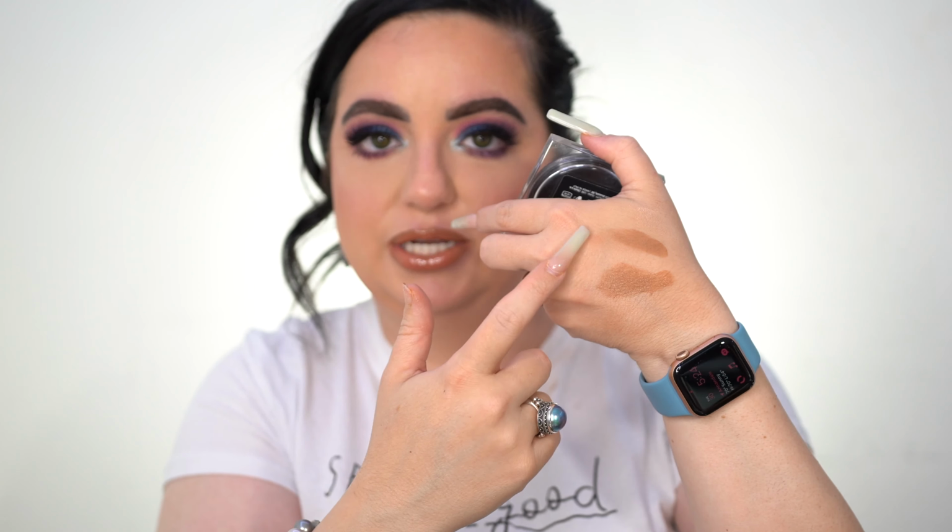This one is also really great, and I've talked about it before as well. This is the Huda Beauty Tan Tour. This one's really dark. This is the shade Fair, but it's like super dark. I don't know why it's so dark, but this is what it looks like. This one's also really great. It's a little darker. I would say this is more of a contour shade. Either of these are really good.